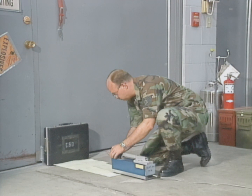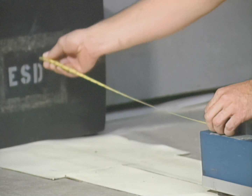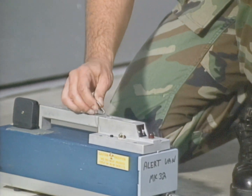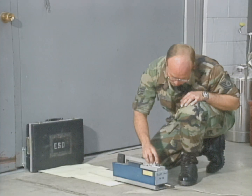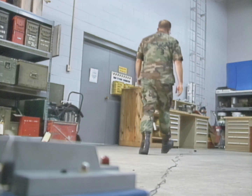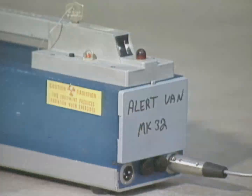Distance. The most effective method of minimizing radiation exposures is to simply increase the distance between the source and the personnel exposed. The inverse square law applies to radiation emissions, in that the radiation intensities fall off very rapidly as the distance increases. For example, if the distance is doubled, the radiation intensity is reduced by a factor of 4.